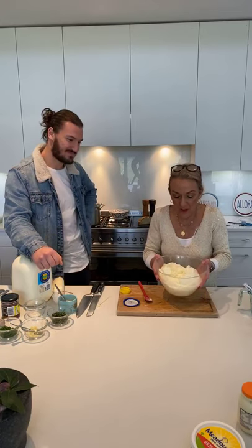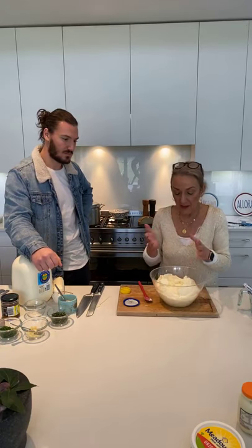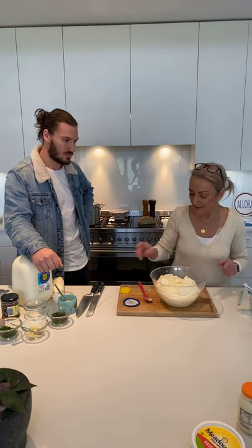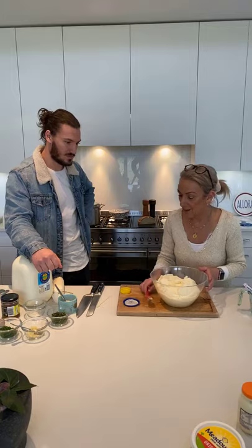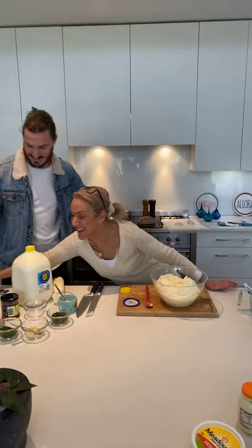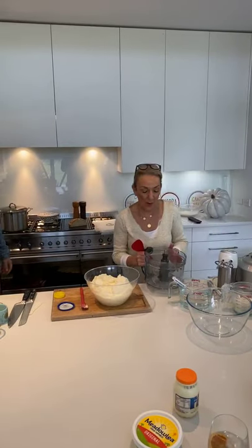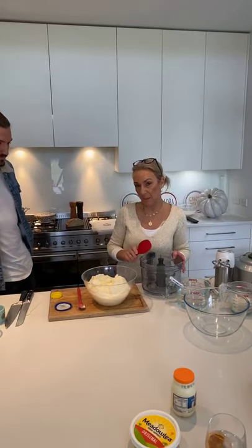All right, so here we are. We've got this lovely solid thing going on. And now we want to take that and turn it into butter. There's going to be a little bit of noise. I'm sure we can handle it, can't we? Yes, nothing we haven't dealt with before. So I am going to use a food processor.